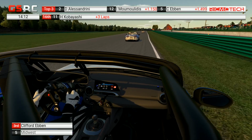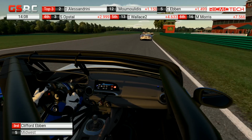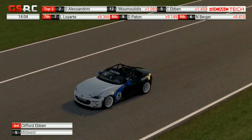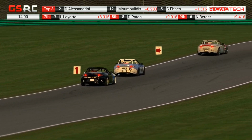You know, Soup, this is the first real event I've gotten to watch at VIR, and I've got to say, I am just incredibly impressed with the way these drivers are able to just throw these cars around this track. Yeah, these are veterans. They've been here a lot.